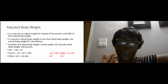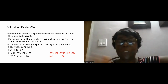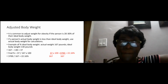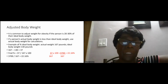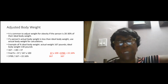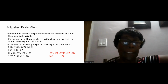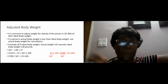That is if you have to adjust your weight. Some people don't have to adjust their weight because their weight is fine. But those of us who are over our ideal body weight by a lot, or our BMI falls in the range of overweight or obese, we have to adjust it, so that when we go to calculate our caloric intake, we don't overestimate. So here I am 22.16%, or you could say 20% over.